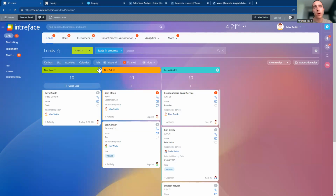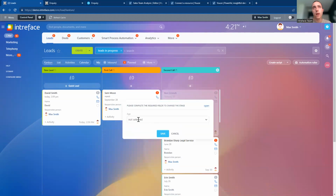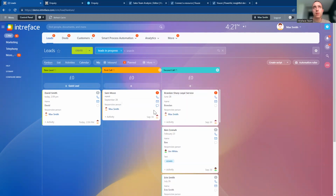So again, here you can progress your lead through the different stages like so. That's how we can progress our leads. And we can put rules in place to make sure you've captured the correct information at each stage of the sales process. And those stages that we progress through are completely customizable. You can customize this lead process to really match your qualification process. You might have one stage, you may have 20 stages. It's completely customizable to what your process would be.